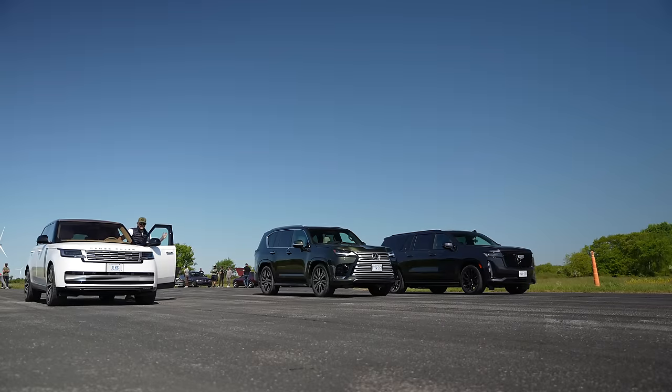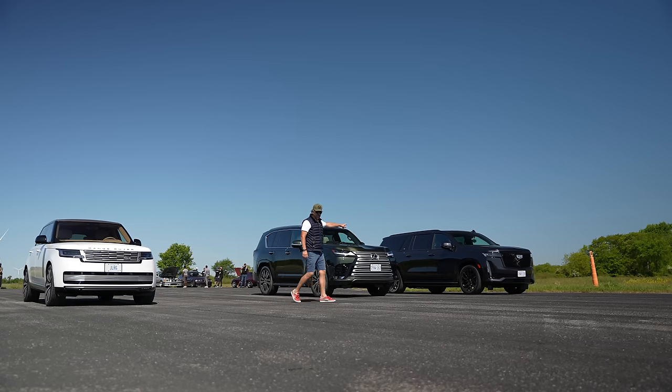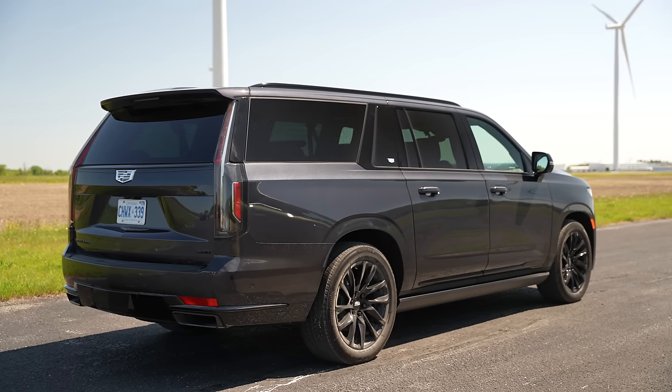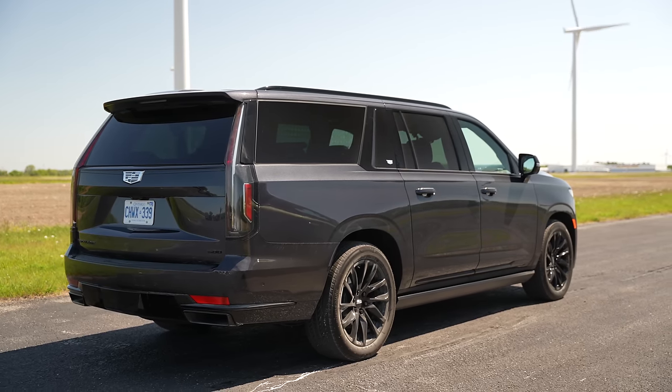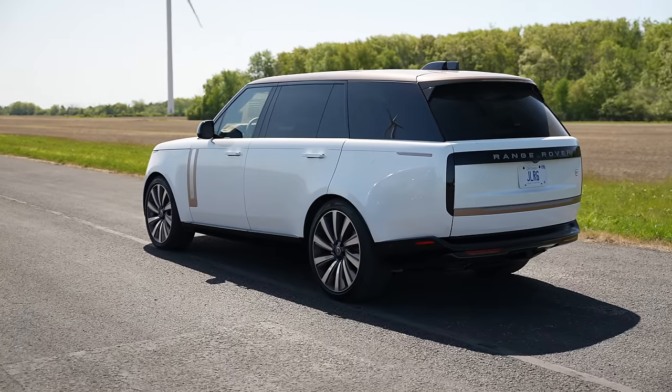Okay, now that you've watched the drag race, let me give you a quick tour and what I think about these three. So on that side, we have the Escalade. That thing is quite a beast. You can get a V version of it as well, which gives you a lot more horsepower with a supercharged V8. We got the LX600 over here. And of course the Range Rover, Land Rover, Range Rover.